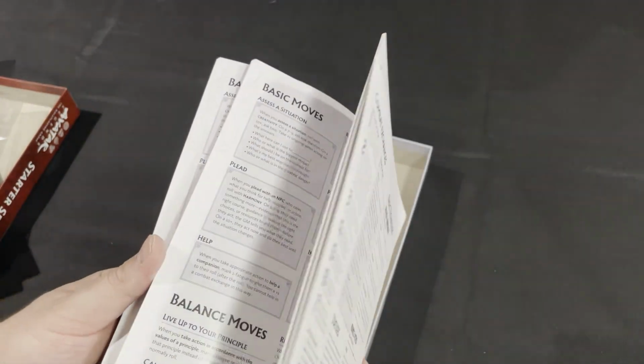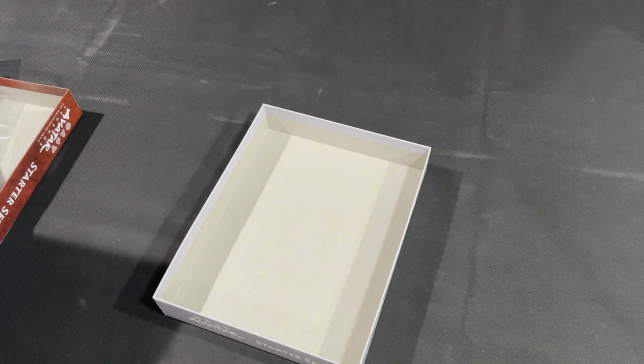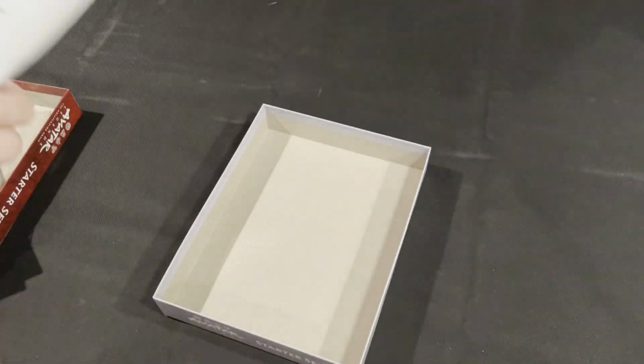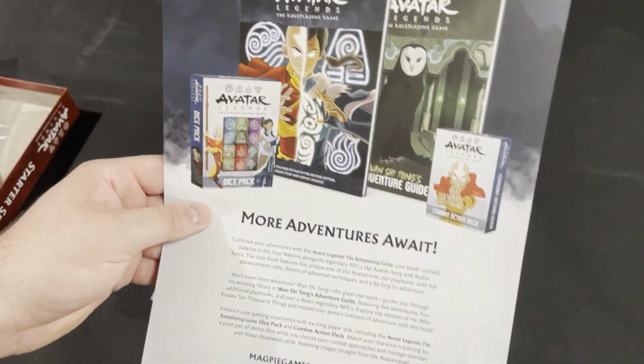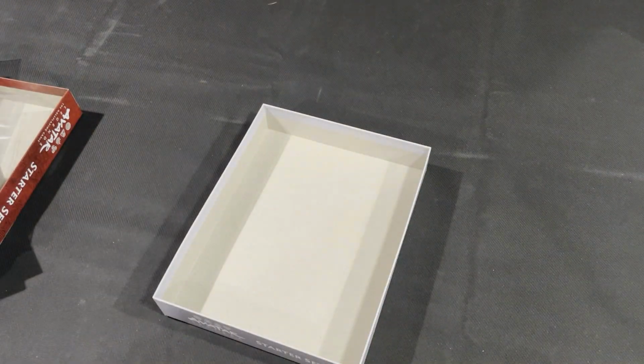We get a bunch of those depending on how many players you have with you, and then you get an advertisement here, which has a code and everything, which I don't want to show, but code to get stuff online. And then you got advertisements for some other things as well in there. So I mean, this is a pretty cool box.